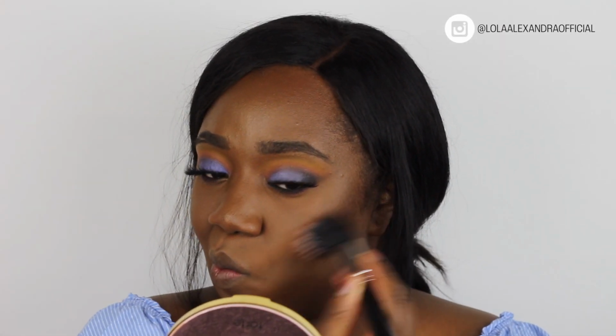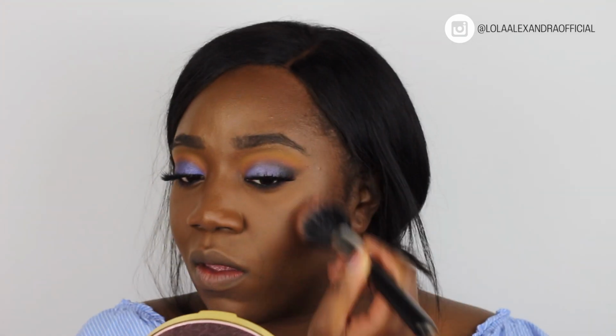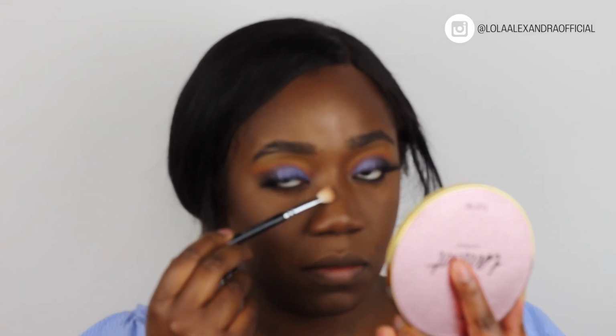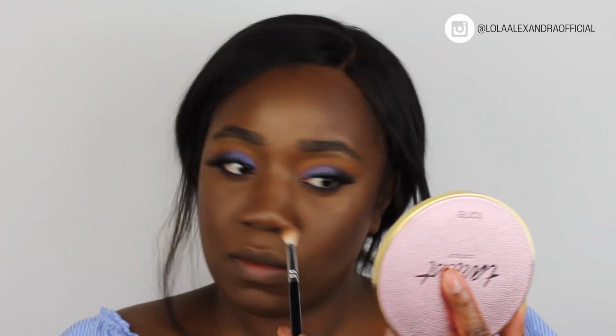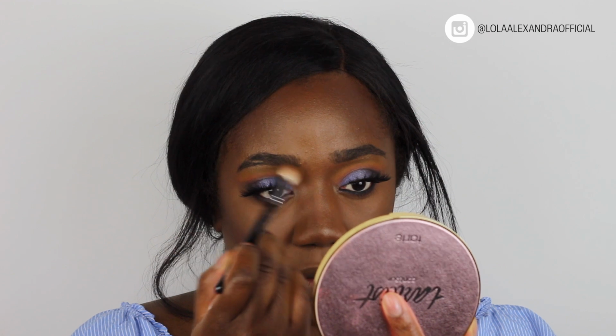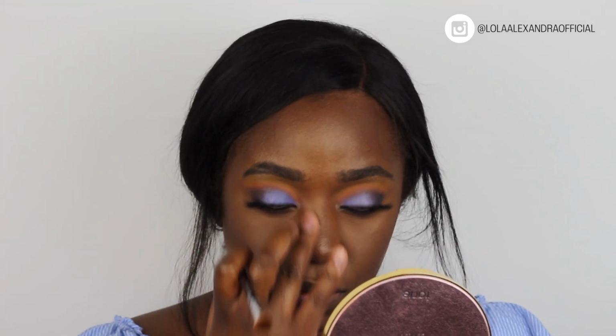So now I'm going to contour my face using this Tarte palette, and this palette actually is so old. I've had it for a long time, but this is literally the first time I'm using it, and it's the Tarte times Shayla contour palette. So now I'm using it to contour my nose. This palette is actually really good for contouring your nose. I was scared it was going to be a little bit harsh, but it actually does a really good job. I think I might be using it from now on.